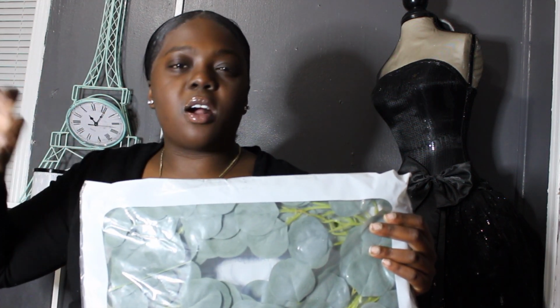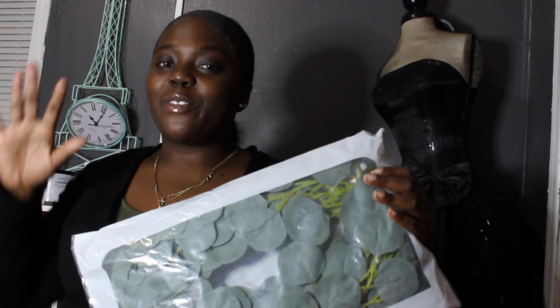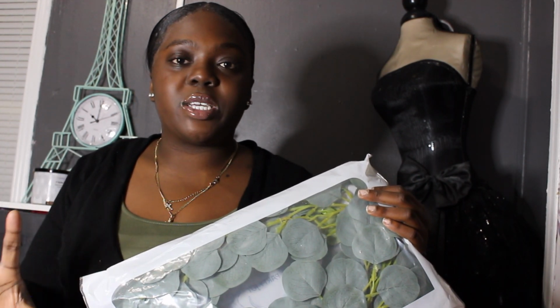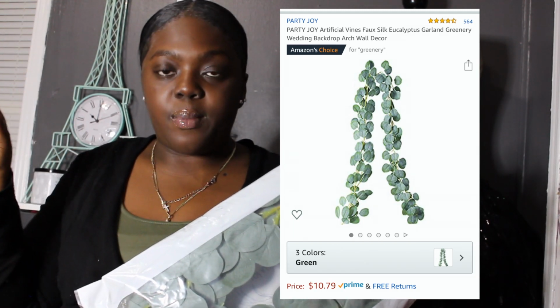Okay, so first things first, I got this. Oh, it's a eucalyptus leaf garland, and this is gonna go across my mirror, kind of cute aesthetically. You guys know what I'm talking about. But yeah, that's what I got this for. It's gonna look cute, it's gonna be popping, and also I'm gonna show you guys how much I got this for from Amazon.